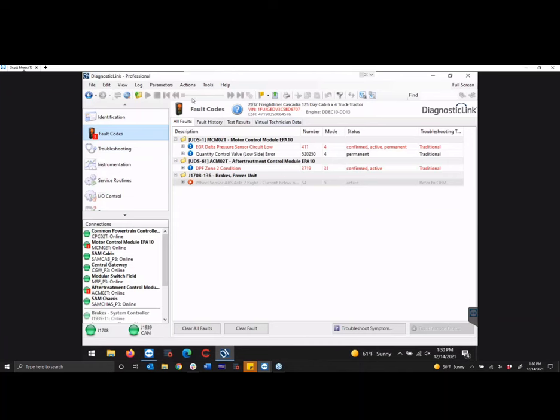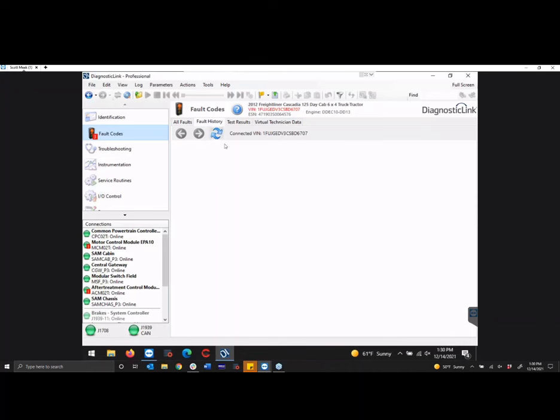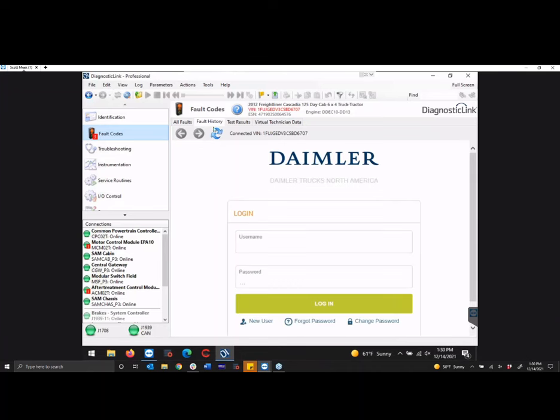Now, the other tabs that we have here, we have fault history. So if I click this and refresh it, it's basically going to ask me for a login to Daimler. So basically the fault history is going to be a specific unit for dealerships to see what the history is of the vehicle.